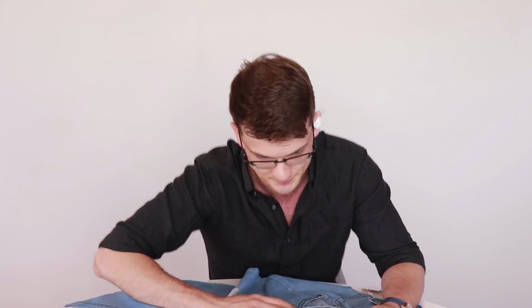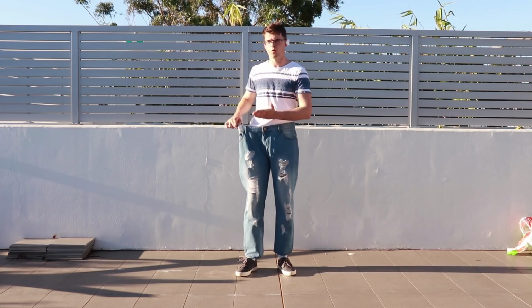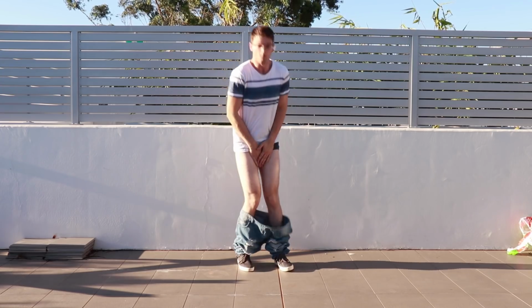I think if I try putting these on camera, it's going to become NSFW very quickly, because these are not staying around my waist without a belt, or at least suspenders. But let's give it a go. I don't even need to undo these ones. I can just step right into them without even undoing the top button. That's how big they are, and there is no way they are staying around my waist.